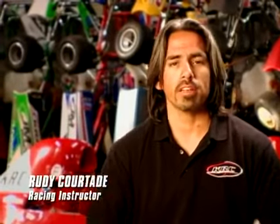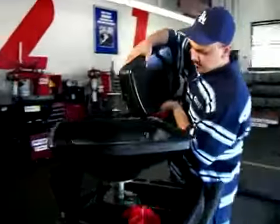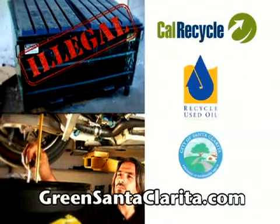I teach auto racing, and I like to work on my own cars. Naturally, I like to change my own oil. Unfortunately, many do-it-yourselfers don't always go by the rules. The good news is, there's a drop-off center near you that will gladly accept your used oil, free of charge, and it only takes a few minutes. So please, recycle your used oil. Brought to you by Cal Recycle and the City of Santa Clarita.